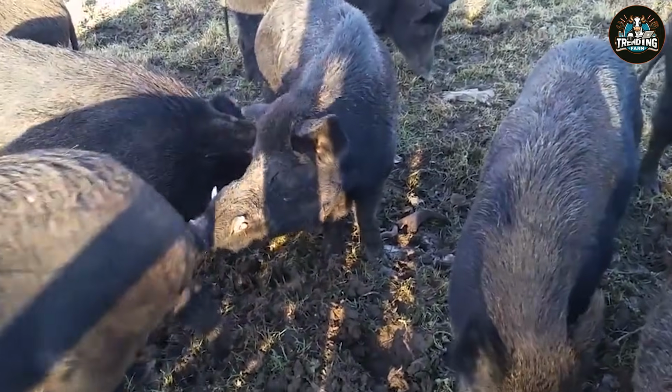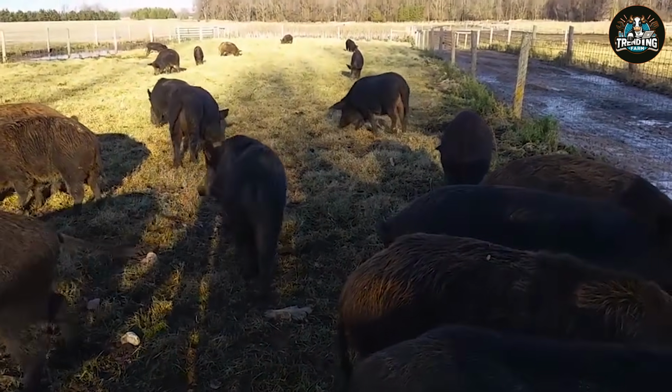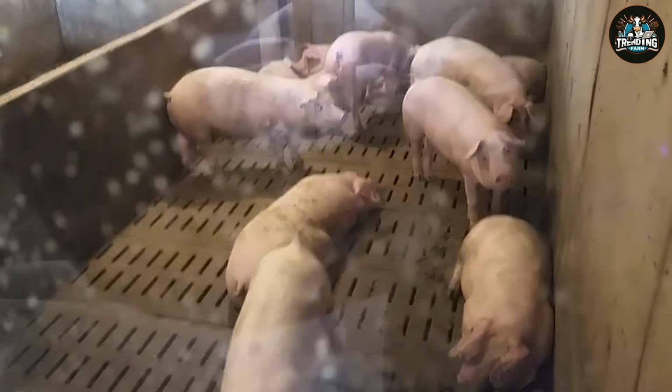Wild boar farms vary in scale. Some house around 20 to 50 animals, while larger operations may support several hundred to meet increasing consumer demand.